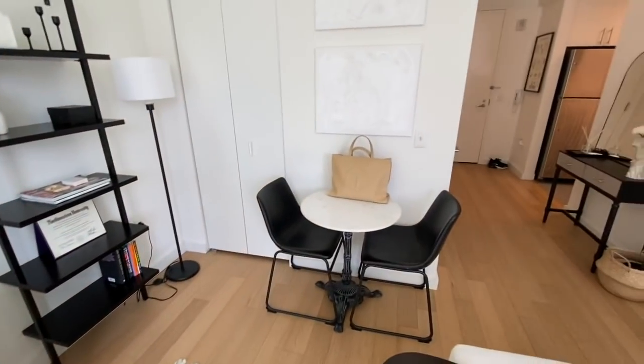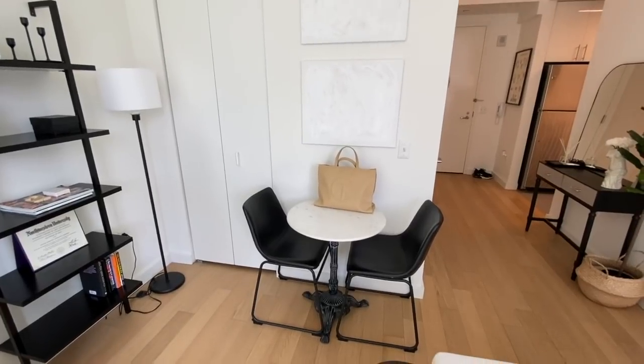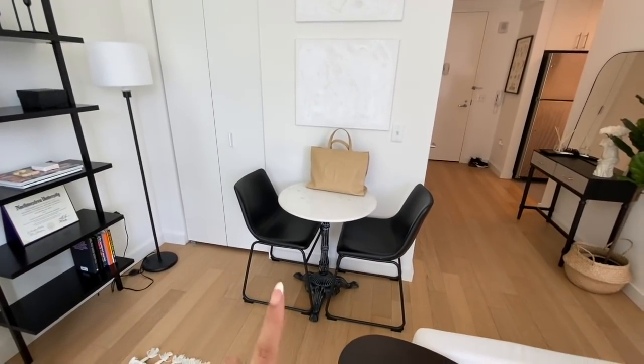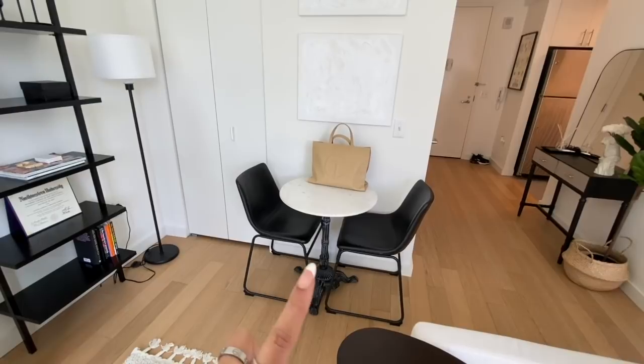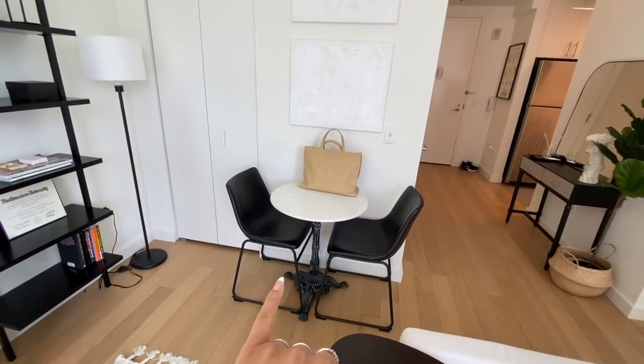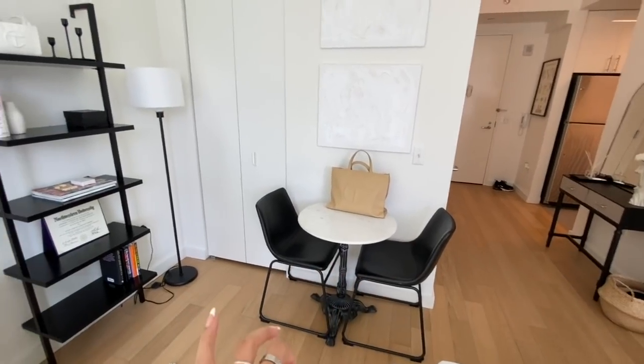But the thing is, also my boyfriend comes over and sometimes works from here, and I wanted to have a spot for him to work that wasn't my desk or just the couch. So I found this tiny little cute bistro table from World Market. I love it so much. And these chairs are from Walmart. They are amazing, and I feel like they just tie everything together.